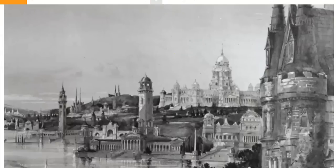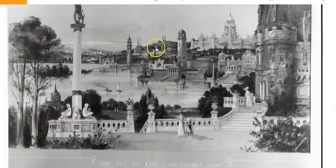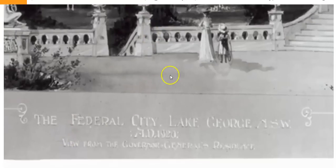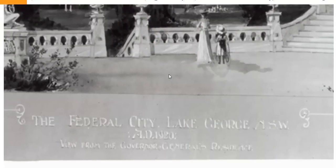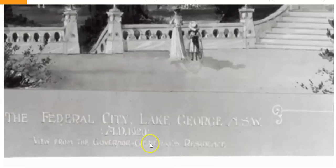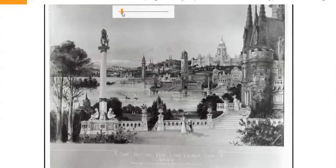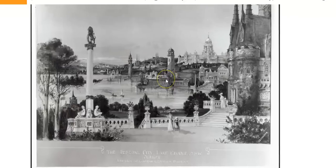Now, this picture, what it says is that this is, let's zoom in on that, the Federal City, Lake George, New South Wales, 1920. View from Governor, what does that say? I can't quite read that. Governor CC, blah, blah, blah, something. So it's saying, down here it says Federal City, Lake George, New South Wales, and it says it's a view from there. So is it because this Lake George, there's nothing there now? There's nothing there. I've had a look, it's a massive salt lake.